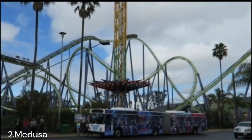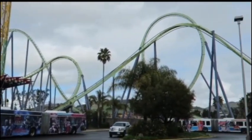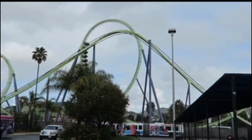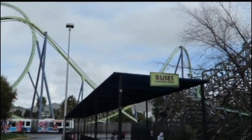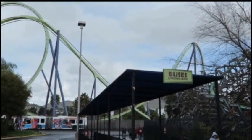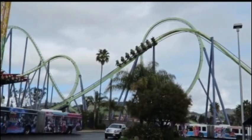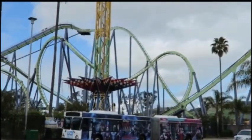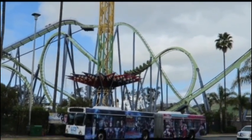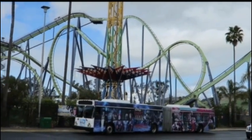And at number 2 is Medusa. Their parking lot B&M floorless, like Scream. Now this one's super unique because the parking lot has not done anything with it. There's still freaking spots left. There's nothing. It's just a parking lot. And I really don't care if there's a parking lot or no. I'm there for the thrill. I'm there for the coolness of the coaster. Now this is a B&M floor. This is a big B&M floor. This is bigger than Scream. And this is really cool.